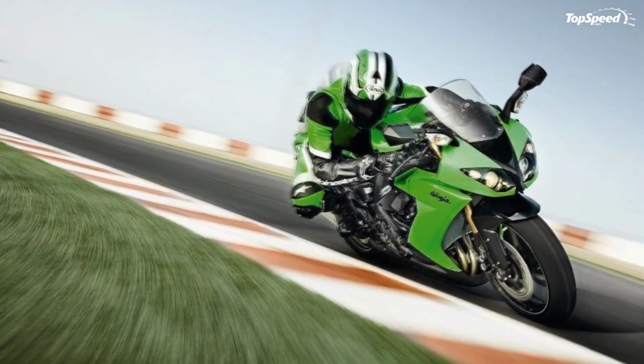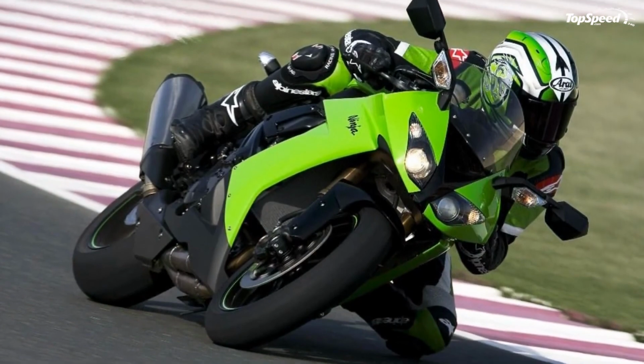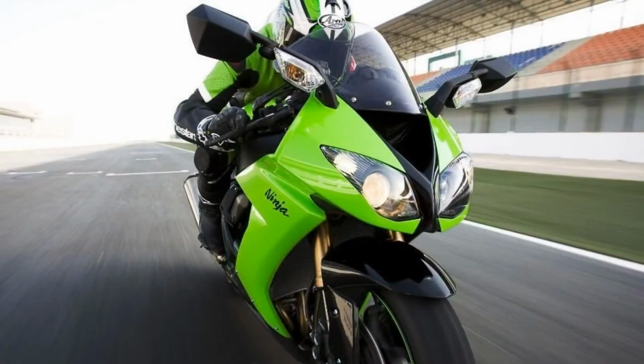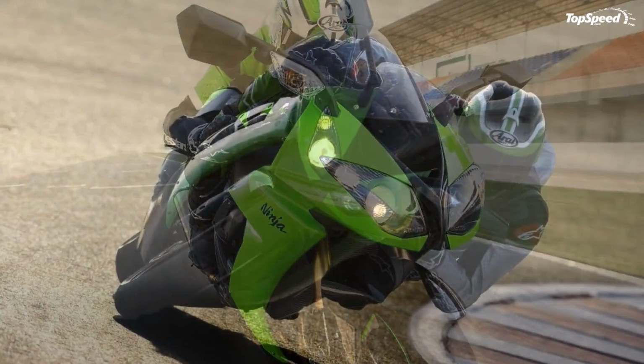3-spoke cast aluminum wheels. Gravity cast alloy wheels feature a 3-spoke design. Light wheels mean low unsprung weight, which allows the suspension system to work more efficiently. Specifications.